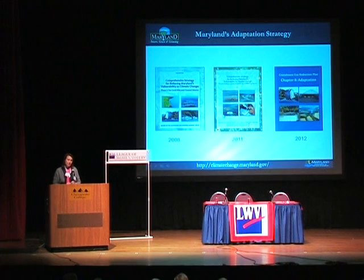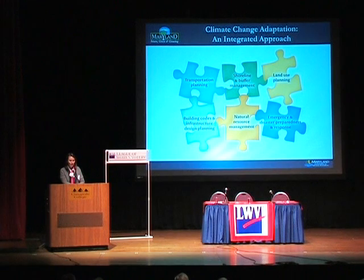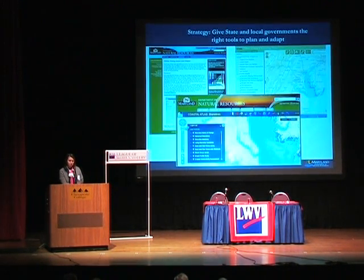Okay. So as I talked about this morning, we have a whole set of strategies. We have about 115 different strategies that are in some form of implementation. So I'm not going to spend all the time talking about all those. You've already seen this slide twice. It kind of gives you a snapshot of the different aspects that fall into what it looks like to adapt on the ground to sea level rise.